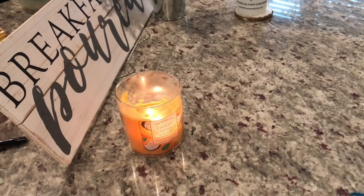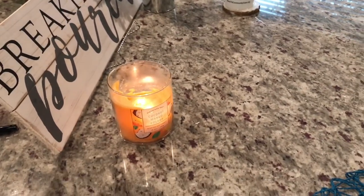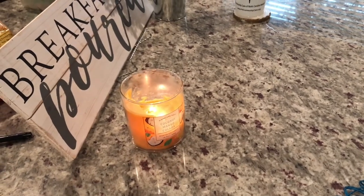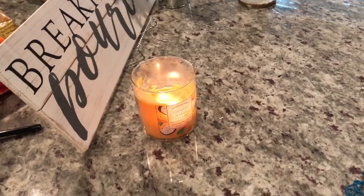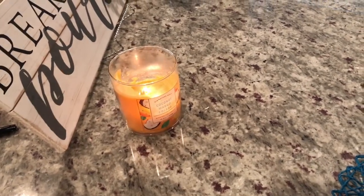Did a little quick Target run. I just went in there to kind of sort of see some of the stuff that I need, last minute items that I need for our vacation. So yeah, I'm gonna share with you what I got at Dollar Tree and Target.